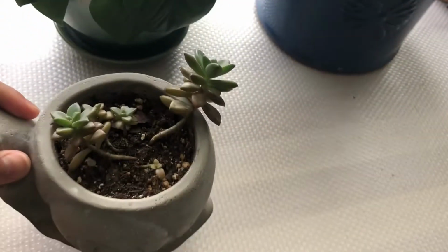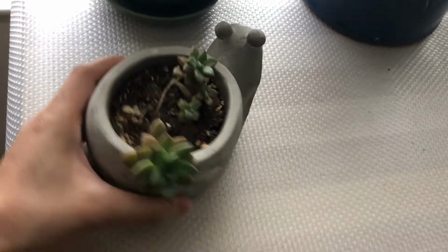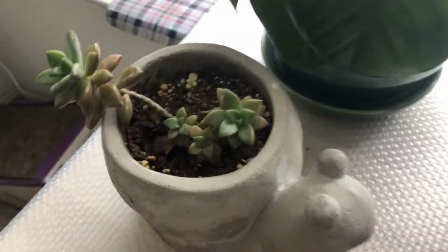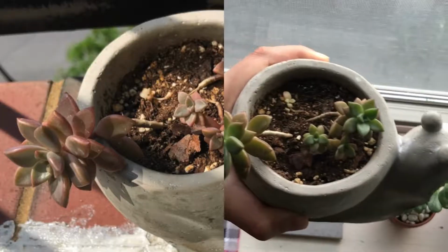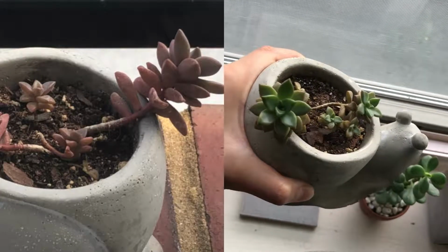I don't know the names of my succulents because I'm not a super big succulent fan. I think I'm not giving it enough sunlight right now because it's been really rainy the past couple days or past week or so. It's getting enough light so that it's not growing stretchy, but at the same time it's not giving me that vibrant pink color anymore.